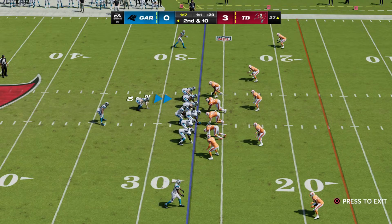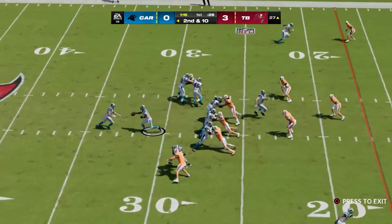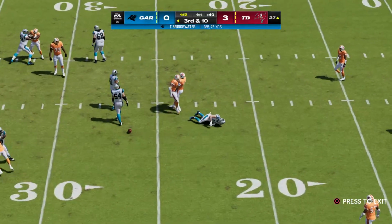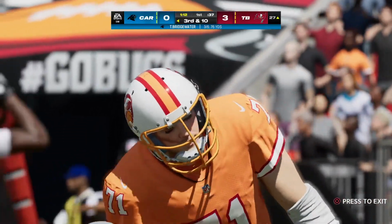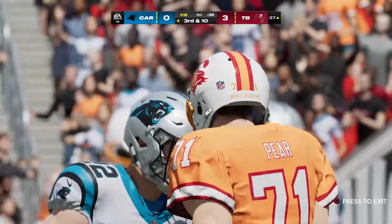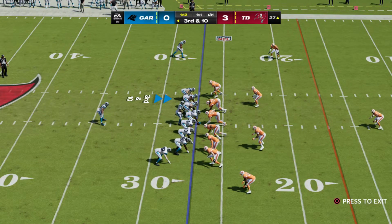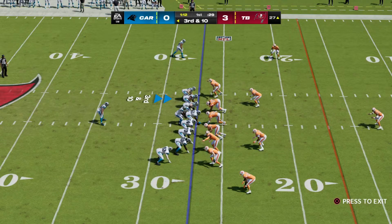Second and 10 coming up. Another play action. Fired. It almost looked like he hit his own lineman there. Looked like he was trying to throw it to McCaffrey, who slipped out of the backfield. Incomplete. It's 3rd and 10.